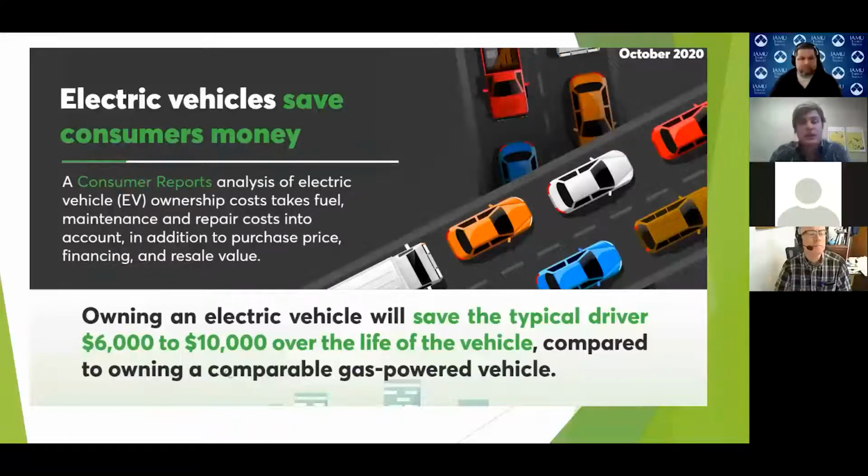Just giving this from another source, you can check this out, especially if this is something that you want to share with your customers. Consumer Reports is a great trusted brand that does the analysis, and they've done analysis on EV ownership, taking into account fuel, maintenance, and repair costs, as well as looking at the upfront cost of buying the car and financing it. They're saying a typical vehicle compared to a comparable internal combustion engine is going to save $6,000 to $10,000 over the life of the vehicle. So that's here already. This was from fall 2020. And with those battery prices decreasing, I expect that there will eventually be savings up front, as well as the ongoing savings from driving electric cars.